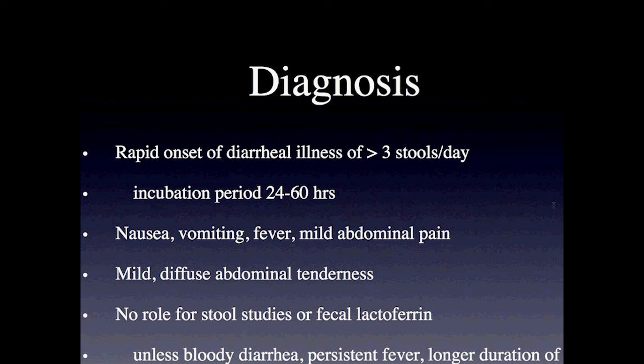There is really no role looking for fecal lactoferrin or calprotectin, which are markers for white blood cells. No role for looking for C. diff, Salmonella, Shigella, enteroinvasive organisms, unless there's bloody diarrhea or chronicity or persistent fever.